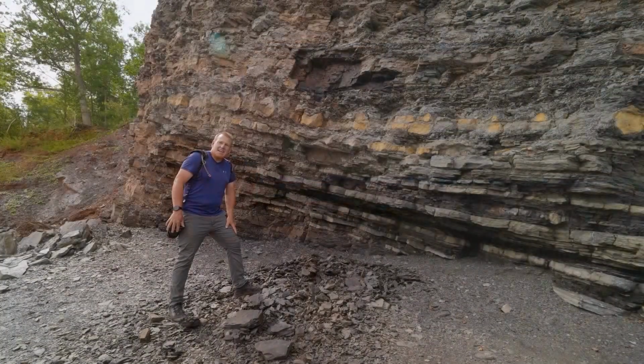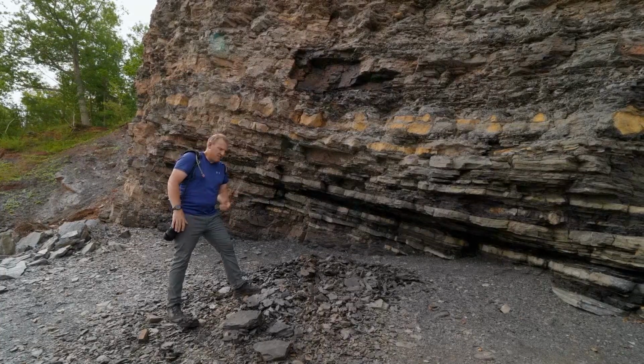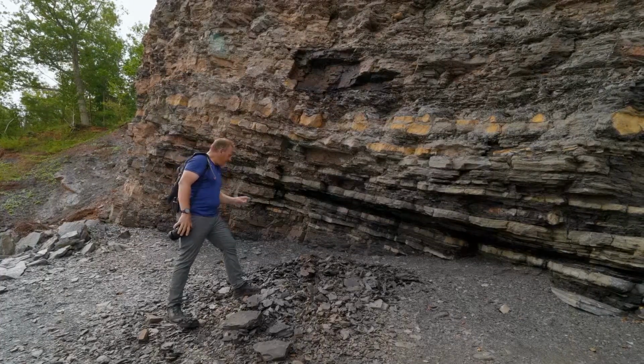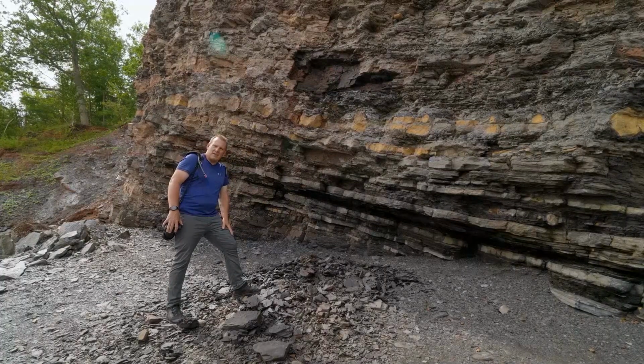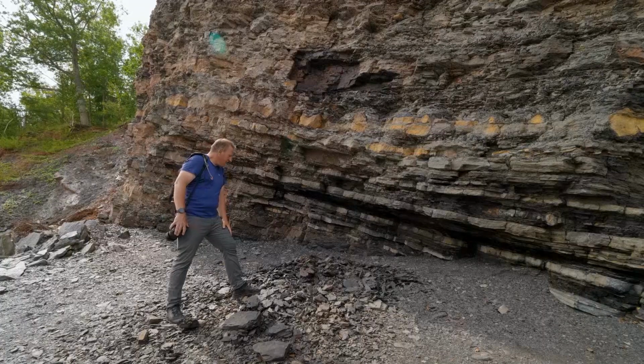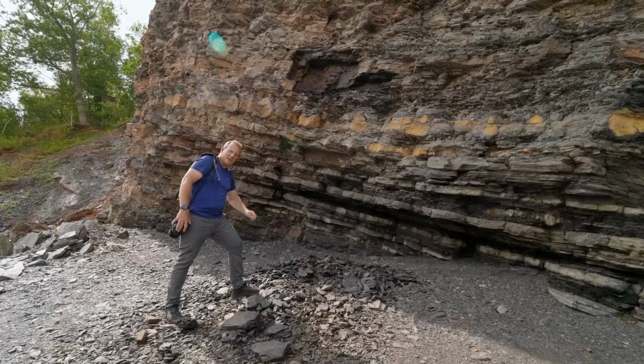I'm on Blue Beach in Avonport in search of fossils, or at least the history of fossils here. Now, before the break, you would have seen me standing right here to tell you what was coming up next. And only seconds later, that entire section of cliff collapsed and landed right here.